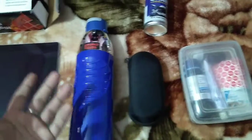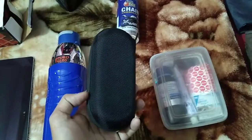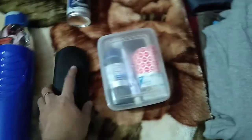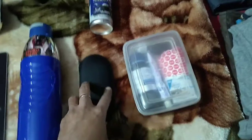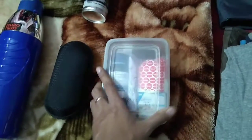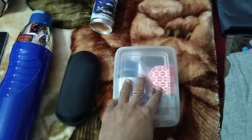And also I'm gonna carry a water bottle, because while you are riding you need to drink a lot of water. A polarized glass, so this polarized glass will help you to protect from the dipper and the lights which are coming from the opposite side. Okay, so it will help you while you're riding. Okay, also I'm gonna carry a Medipack, a Medibox, which contains all the medicines which you need while you're riding or on any urgent basis.